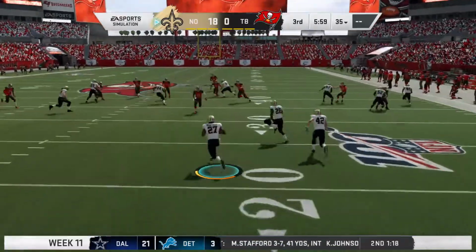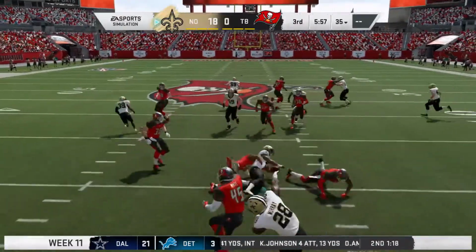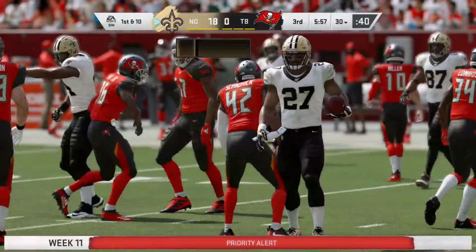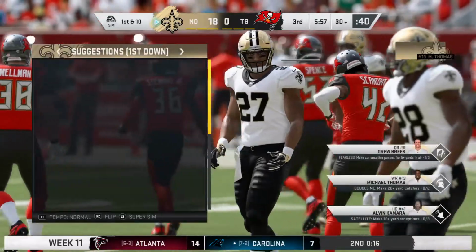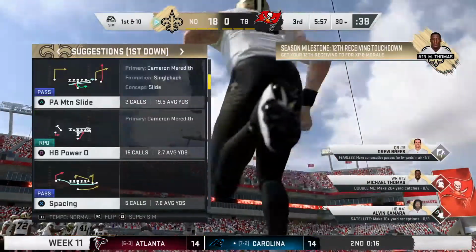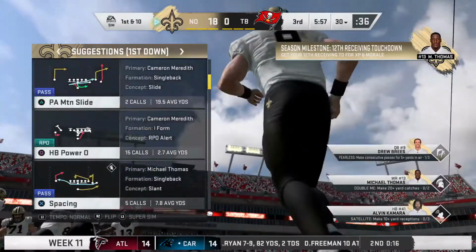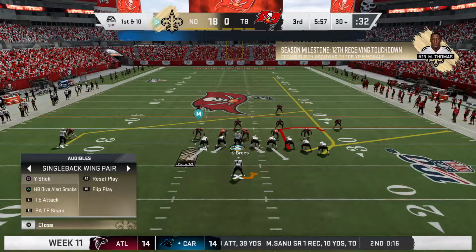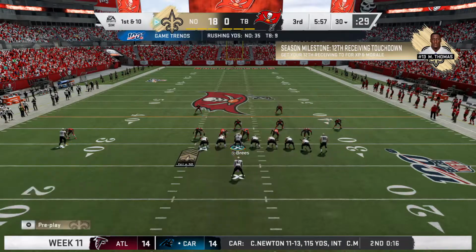This one taken just inside the 10, and a nice return sets him up pretty good here at the 30-yard line. So here are the Saints to take over. They are working on that very impressive 9-game win streak, looking to get it to 10 as they've got the lead here, 1st and 10.